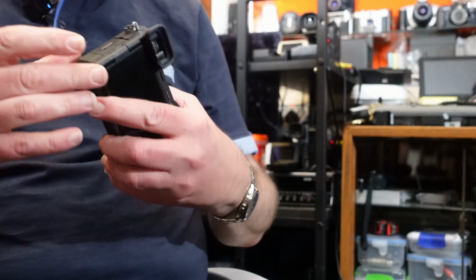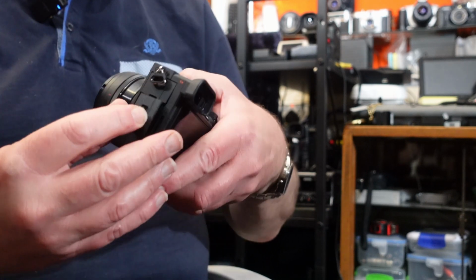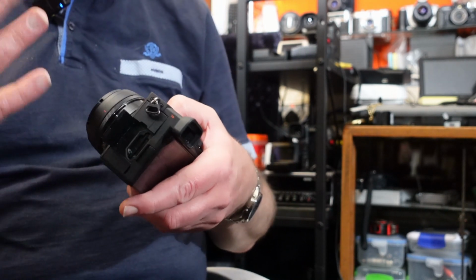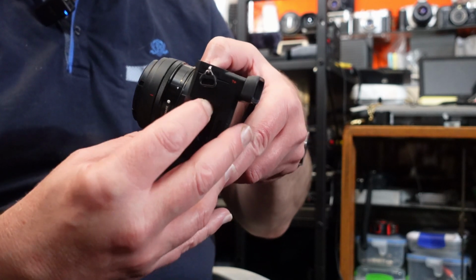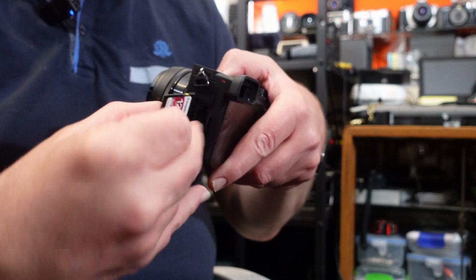The Sony, on the other hand, has only got the one SD card slot. Now, I've not had any issues with cards over the years going corrupt on me, but that may be a concern if you're photographing weddings or events that can't be replicated. So the Sony has only got the one SD card slot on the side there. It's a UHS 2 card slot.